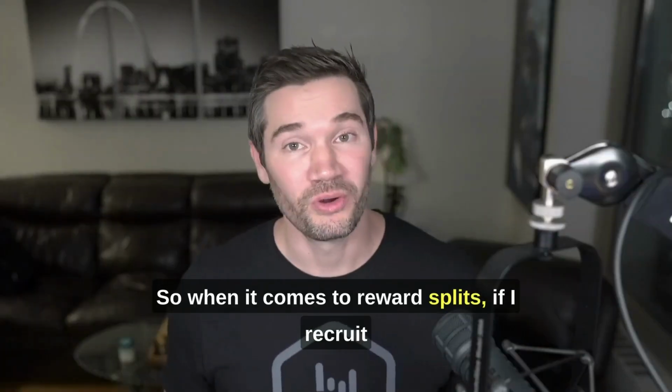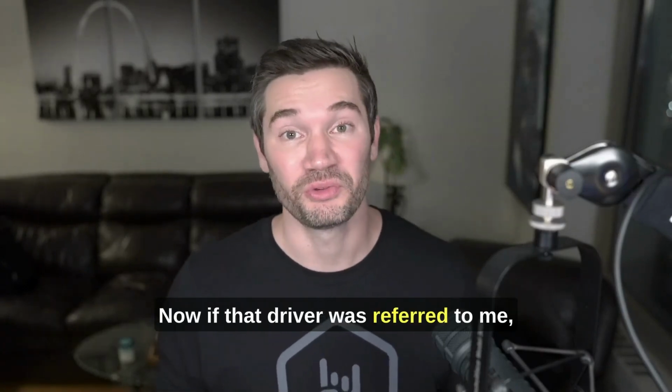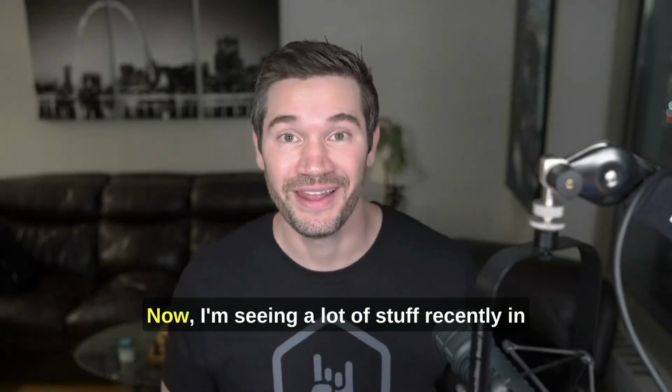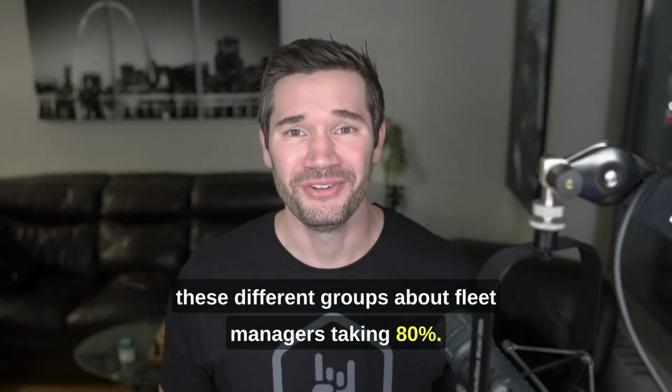So when it comes to reward split, if I recruit the driver directly, I do a 50-50 split. Now, if that driver was referred to me, they get 40% and the referrer gets 10%. Now, I'm seeing a lot of stuff recently in these different groups about fleet managers taking 80%.